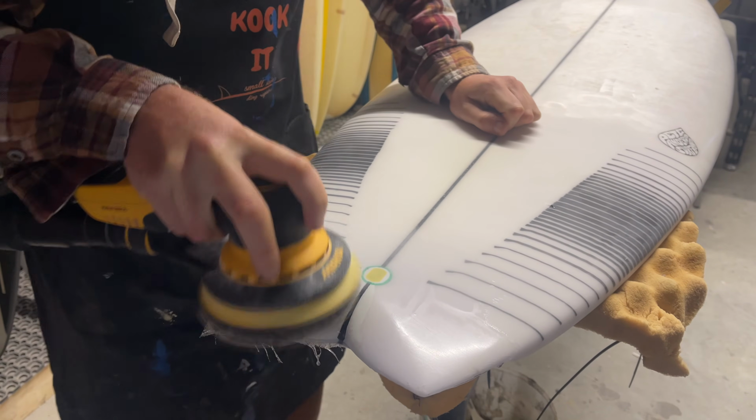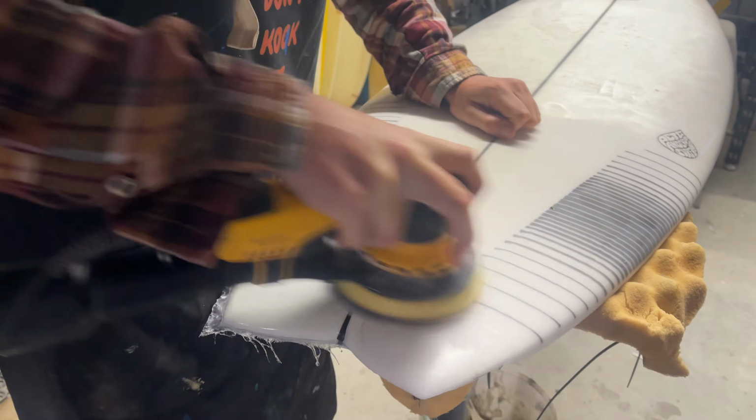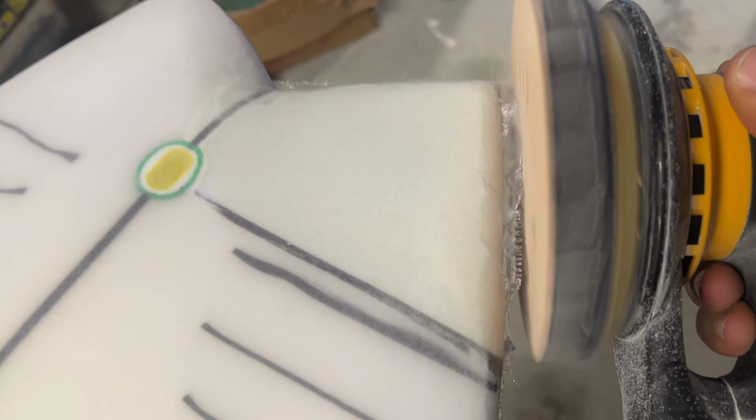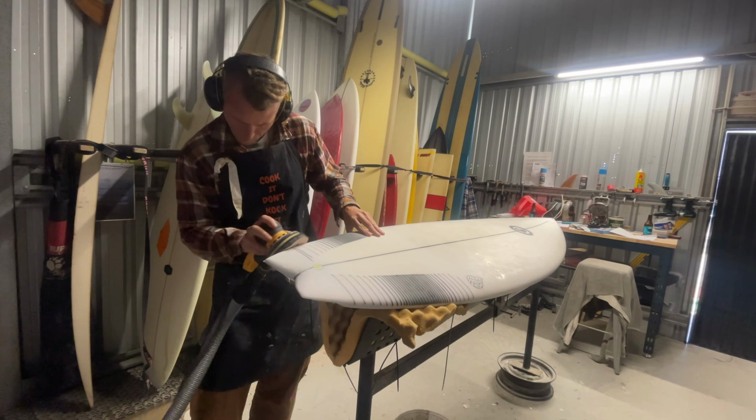So once our cloth and our sanding resin is applied, we're good to sand it all to shape, and now I can continue working on this board without having to babysit that exposed foam. Everything's solid and protected, so we're good to go.